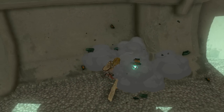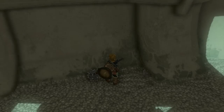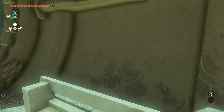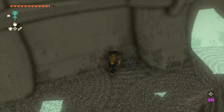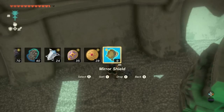I just went hardcore at it. I didn't even really think about my equipment. Yeah, get rid of this other stuff too, please. I don't want this other stuff I just picked up. So that was pretty cool. I still have it, I think. I have two shields on? No, oh, that's my old shield, I guess, right? Yeah, I'm fine. Okay, cool.